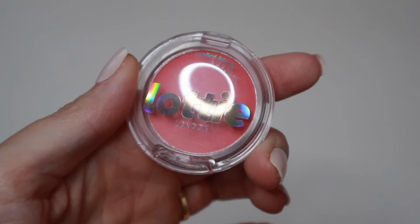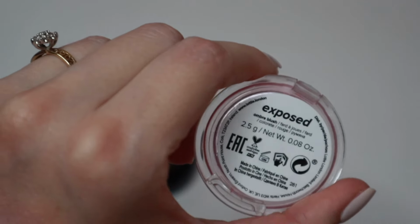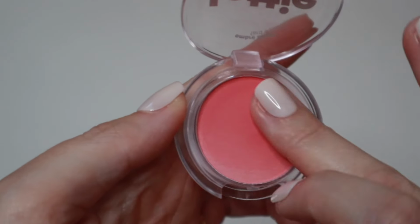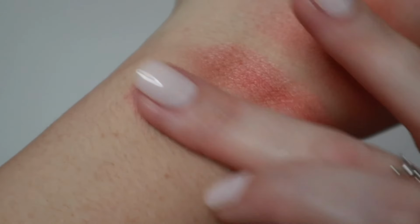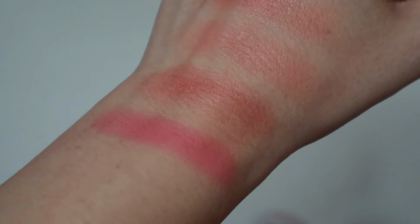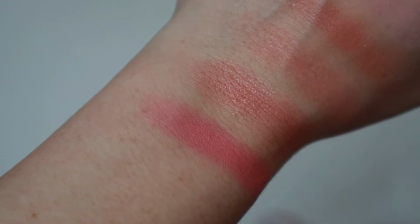And then I had one of these teeny little mini sizes. This is called the Ombre Blush in the shade Exposed. This is just a little mini. I believe the mini sizes were in like a set one time that you could buy on Walmart. I'm not sure if that set is still available, but that's where this little mini came from. It's a really pretty blush. It's very smooth, very pigmented.